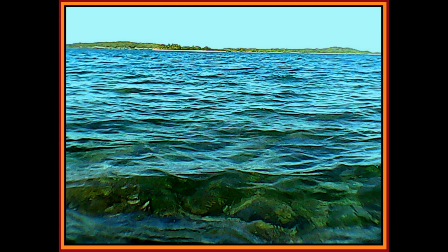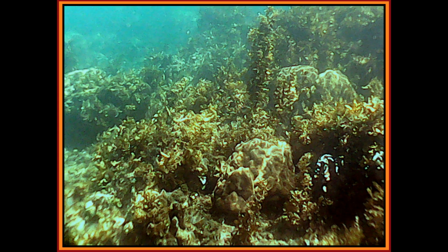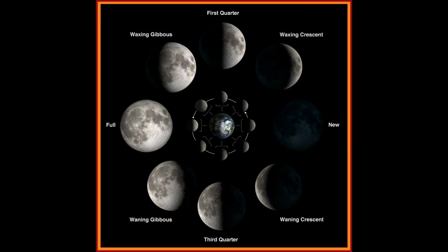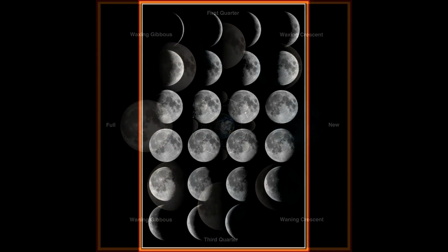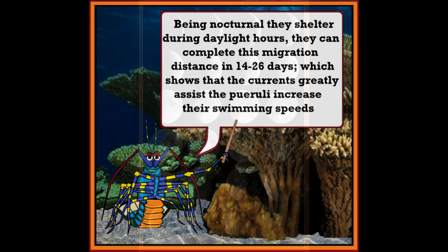After the penultimate instar, planktonic Puri begin their long migration from the edge of the continental shelf to the shallow grass and coral zones of the shorelines. They generally swim during the new moon, no moon, lunar phase, which lasts 2 to 3 nights monthly, but perhaps this extends up to 5 to 6 nights per month if they also swim during the darker crescent moon phases. Being nocturnal, they shelter during daylight hours. They can complete this migration distance in 14 to 26 days, which shows that the current greatly assists these Puri to increase their swimming speeds.